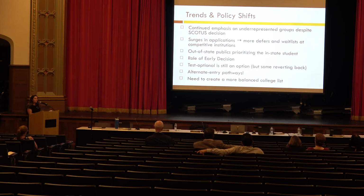Test optional is still here. It was here pre-COVID. It surged during COVID because of access to testing. There are definitely some schools who were reverting back, schools like MIT. Johns Hopkins was just in the media this week. A lot of what we're finding for those schools is sometimes they're major specific that they're requiring test scores for. They're more maybe STEM-based schools or focused schools. We still have about half of our class who applies to at least one school test optionally, so our students are still using it. They're being intentional about it.